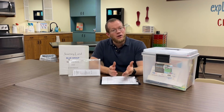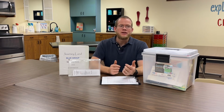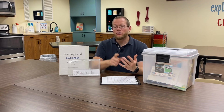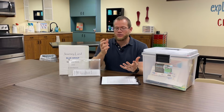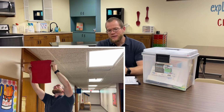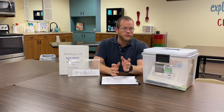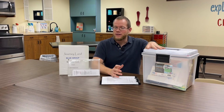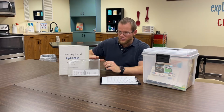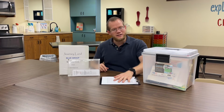But how do you know which room they're going to be in? It's pretty simple. If you are the journeyman for the blue group, look for the blue flag that's hanging above a door. If you're for the green, look for the green flag, and the red, look for the red flag. Whenever you get into your room, you will find a tub like this one, and in the tub a binder, a little envelope that will hold bookmarks, and an attendance record.